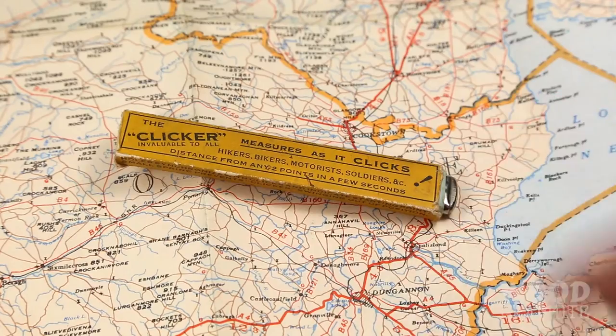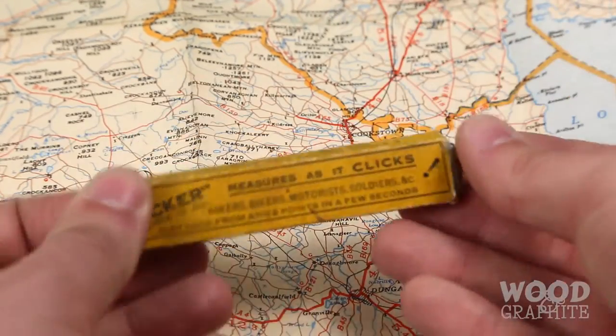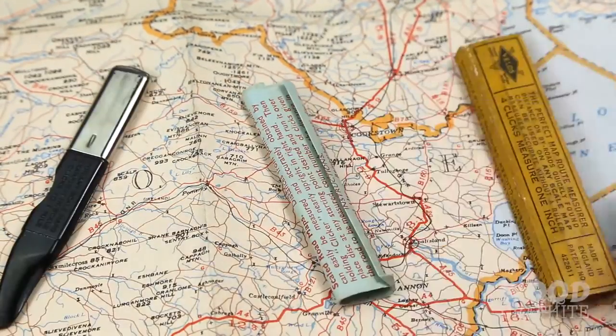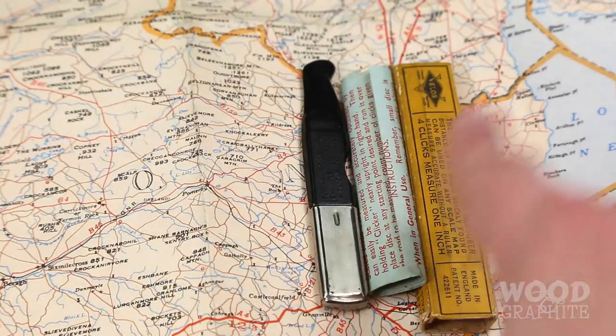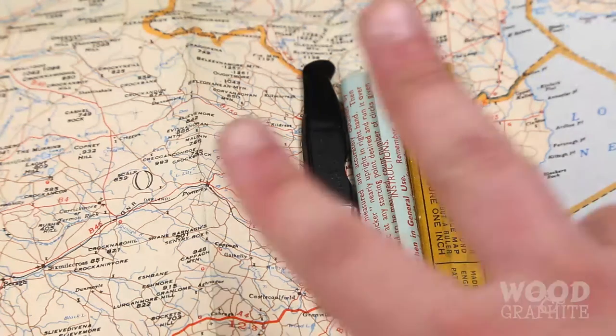I'm going to show you exactly what's in it. There's not a lot. So if we open this bad boy up, right, what we got is we have the clicker, we got the instructions, and we got the little sleeve. That is it. That's all that's in this. That's all the tech that there is to be had. Three little things, two of which are paper.